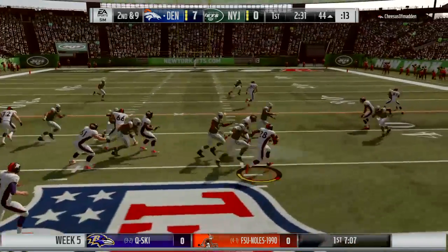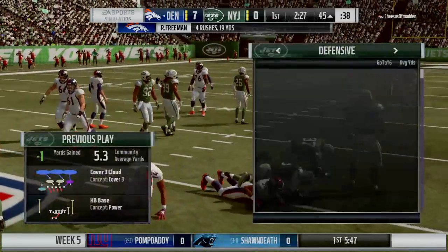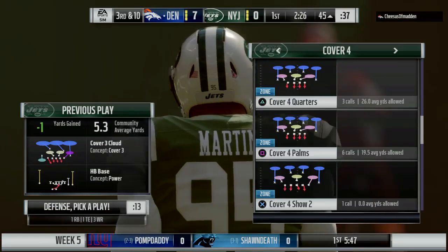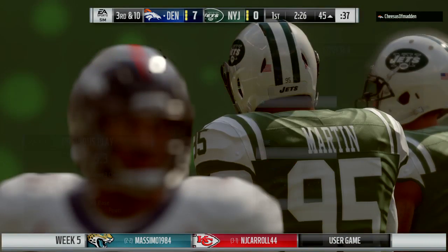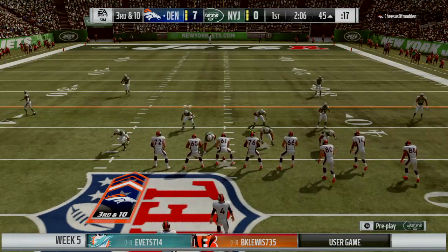On 2nd down, Freeman. And that one blown up quickly as he's going to be stopped before he could even get started. And they'll lose a yard that time, and that's going to lead to a 3rd down. And on 3rd down, a nickel formation here defensively.